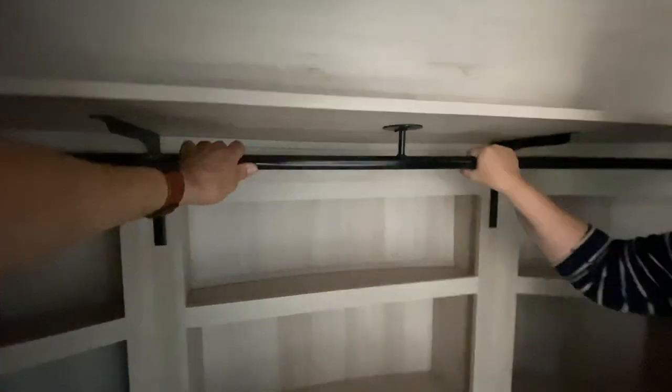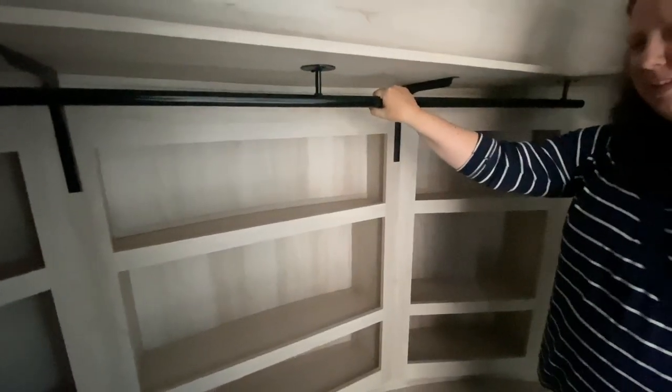But look at this. It's nice and solid. Solidly hang on that. Ours, the first time we put clothes on it, it instantly broke. Just so much room in here.